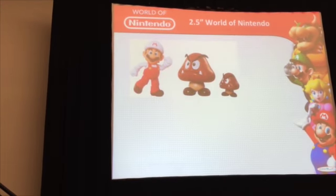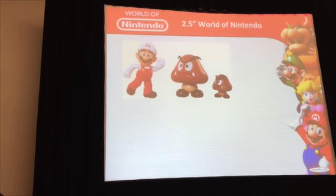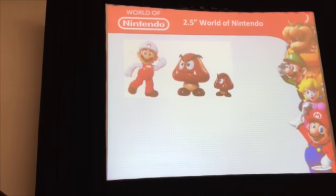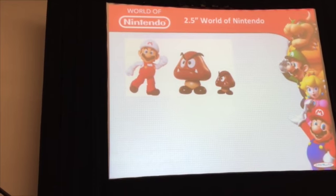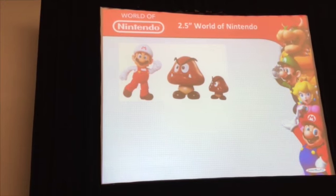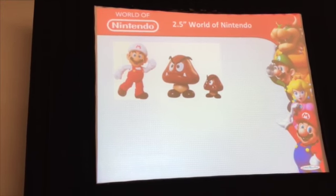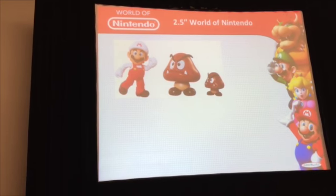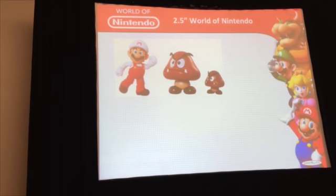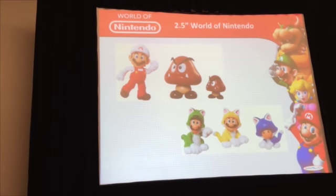And then just some comparison shots. So there is 4-inch Mario and 4-inch Goomba next to the 2.5-inch Goomba. So you can kind of mix and match a little bit. The scales are definitely deliberately meant to work like that. The 4-inch Mario works very well with the 2.5-inch Goomba. Also works well with the 4-inch Goomba, but you can see we're really conscious of this kind of stuff. And then there's all the cat characters together finally.